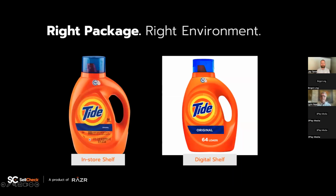What we're going to touch on today is making sure that you can consistently present your package in its right and accurate light, but also do so in a way that is exactly right for the environment. And with that, I'll pass it over to our expert. Jay, it's in your hands.